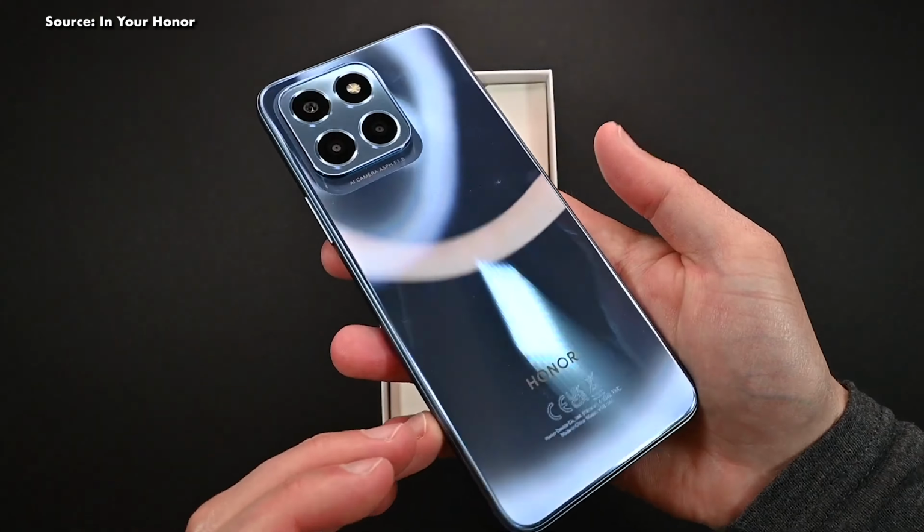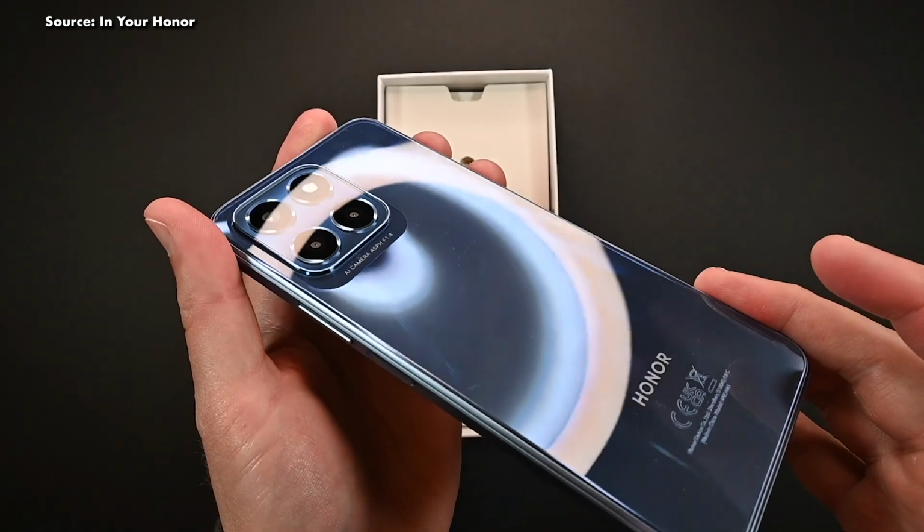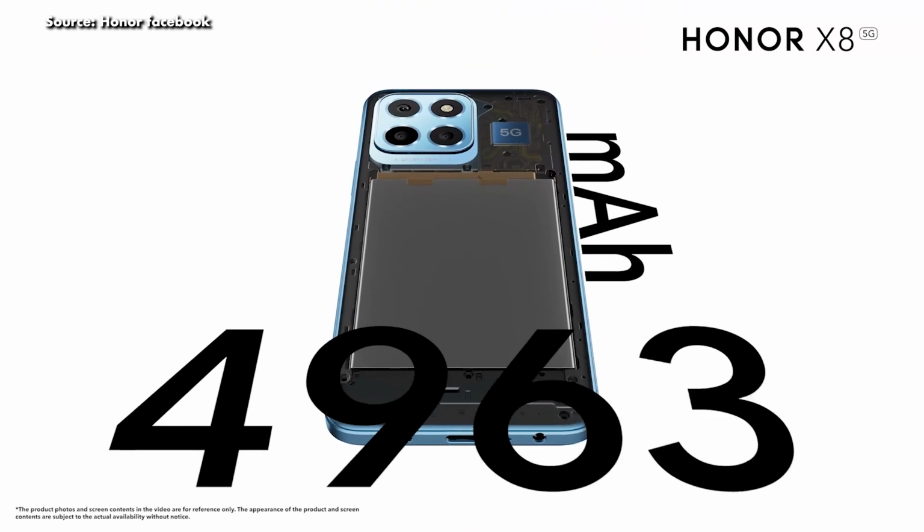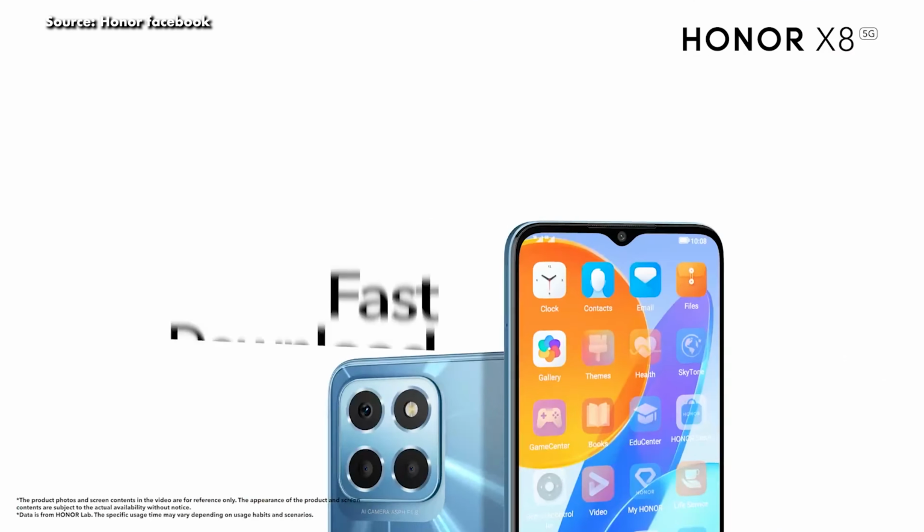At least the other specs stay quite competitive with a 5,000 mAh battery, 22.5-watt fast charging, and a 48-megapixel main camera, flanked by two 2-megapixel depth sensors. For selfies, you're looking at an 8-megapixel selfie shooter.